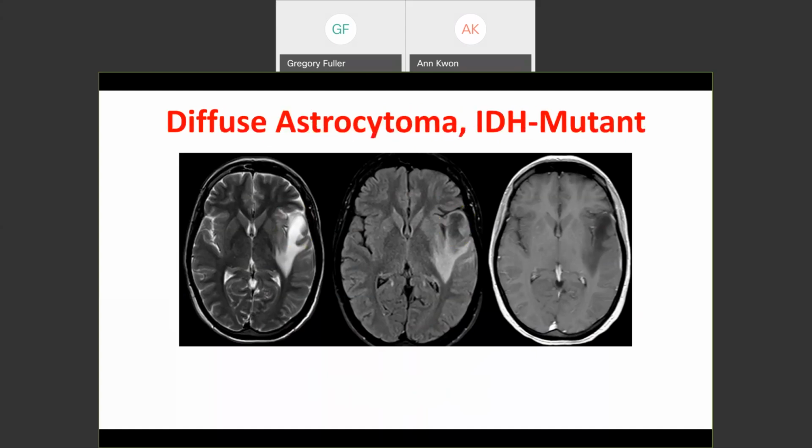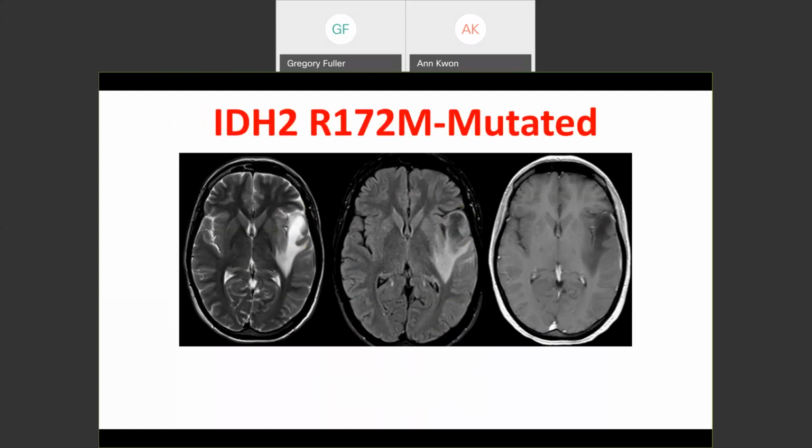Why? T2 flare mismatch, so it's a diffuse astrocytoma, IDH mutant. It was sequenced. In fact, Oncomine was performed. It turned out this was an IDH2 R172M mutation, so one of the non-canonical mutations. So the T2 flare mismatch prediction was correct, even though the IDH1 R132H antibody is negative. It was not that one. It was one of the non-canonicals.